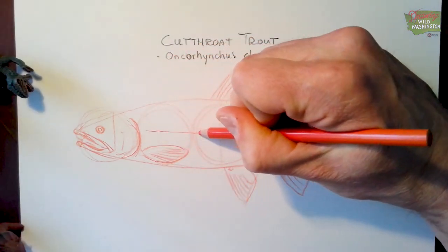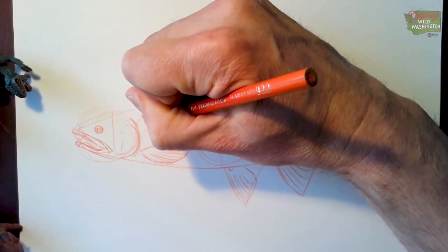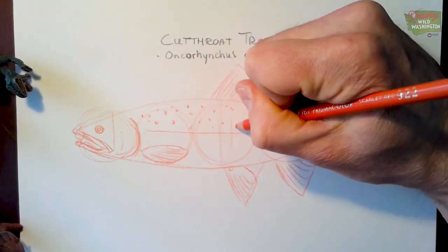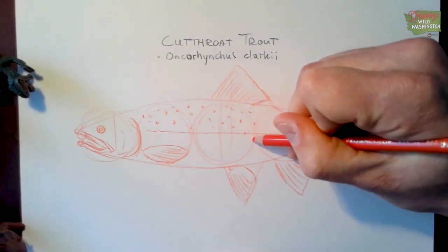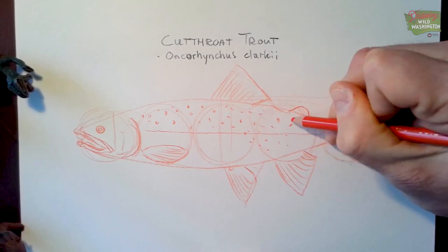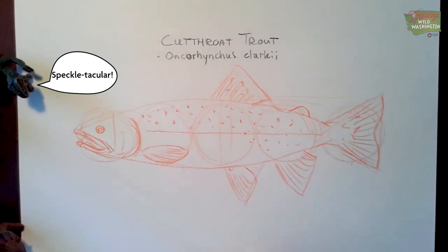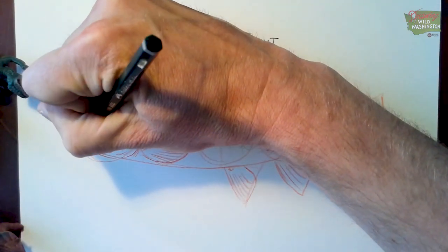The lateral line goes all the way down. And then it's got these speckles that fill up the, starts in the back. And once it gets to about the fin here, both of these fins, then it just kind of forgets its rules and just goes everywhere. So there's just speckles everywhere, even on the tail, even on the dorsal fin. Okay, so I'm gonna go in and try to draw in some of the details here a little bit darker.